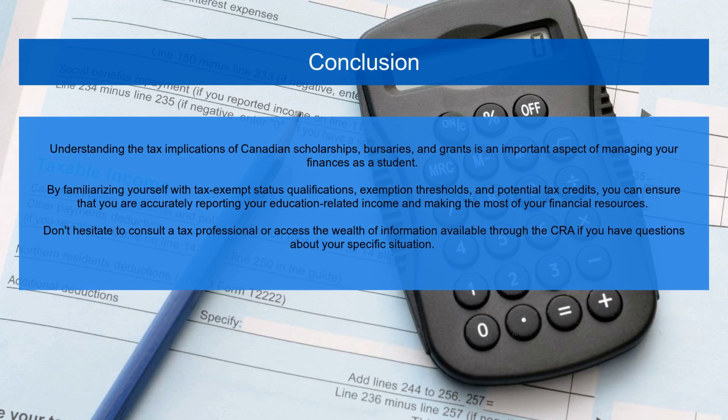Understanding the tax implications of Canadian scholarships, bursaries, and grants is an important aspect of managing your finances as a student. By familiarizing yourself with tax-exempt status qualifications, exemption thresholds, and potential tax credits, you can ensure that you are accurately reporting your education-related income and making the most of your financial resources.